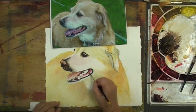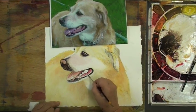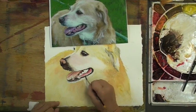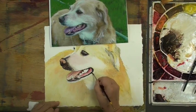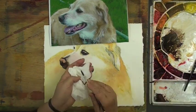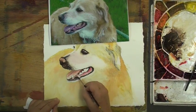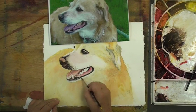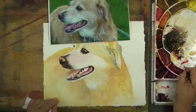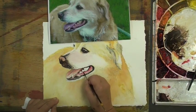Now over here, see how I'm going to come in with just my damp brush, soften that color into a lighter value, and complete that edge. And then same over here, and you can see how this script brush is so fabulous. It holds the paint forever and the moisture. Okay, now we need to have just a little bit of pink, like a gum line here at the base of the teeth.